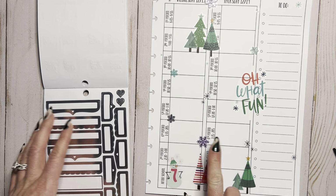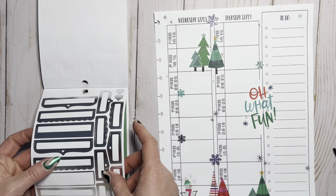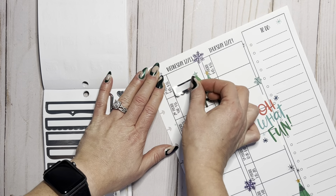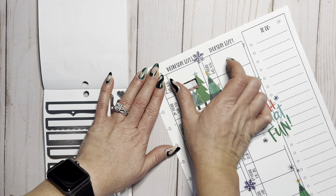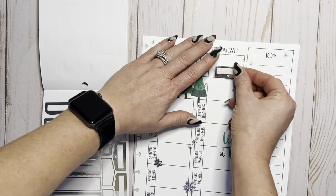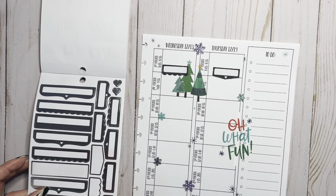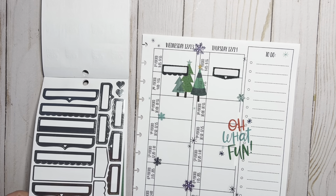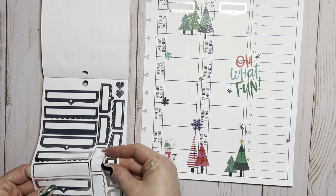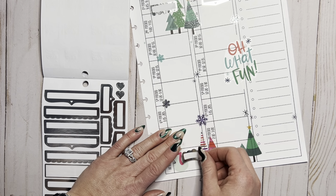Oh, to this day I'm using silver. It looks like this is all silver. So let's use these boxes to write in my training. I have training this day and I have training this day. Two different trainings, but still training. They are at the same place though, at the district office. All right, then after school on Wednesday, we have basketball practice. I'm gonna add that in.